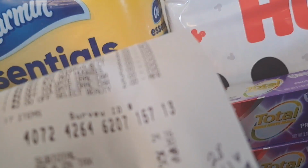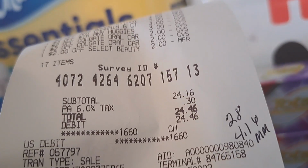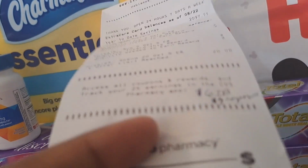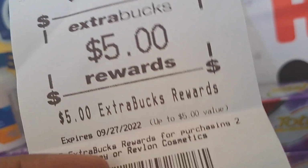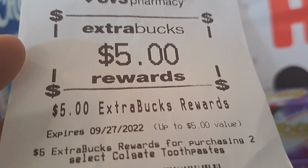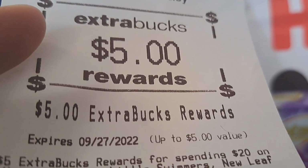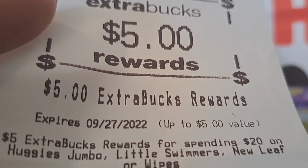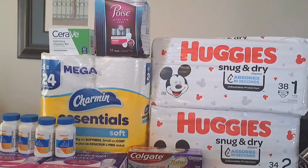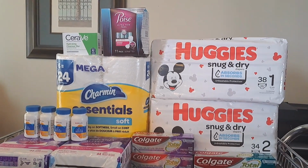So our total was $24.16. You know, we don't discuss tax, so we're going to ignore that 30 cents. So we spent $24.16 out of pocket, but we got back $15 in extra bucks. That's the $5 for the Revlon. That's the $5 for the Colgate. And then this is the $5 for spending $20 on the Huggies. And look, I even got a $4 off 40 for next purchase CRT. So that's a total of $15 back in extra bucks that we got.